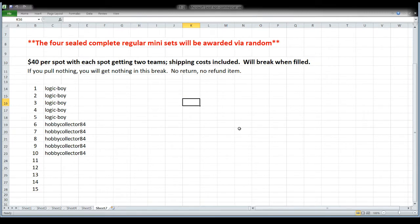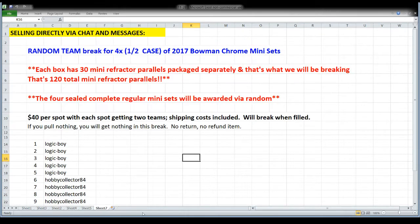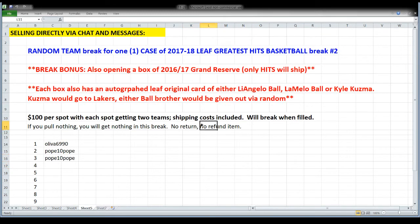That one's $40 a spot. Each spot gets 2 teams. Shipping costs are included. We'll break it when we fill it. If you pull nothing, you get nothing. No consolation cards in the direct breaks. And as always, it's a no return, no refund kind of purchase, being as how it's a break.